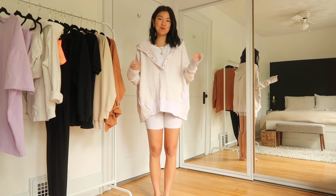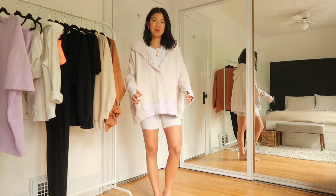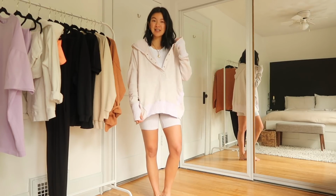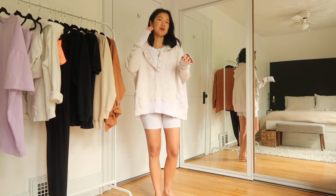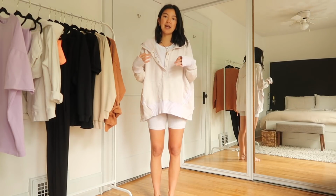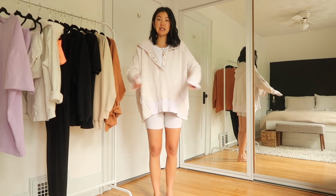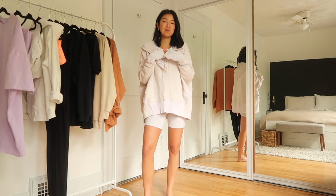So we're gonna start off with the Free People oversized hoodie. This one unfortunately isn't available anymore. It basically got sold out when the Free People video came out. So I'm trying it on just to show you the sizing of Free People oversized hoodies, because they definitely have a bunch of them, and the quality of their hoodie material. So I've had this one, I want to say for a month now, and I've been living in it.